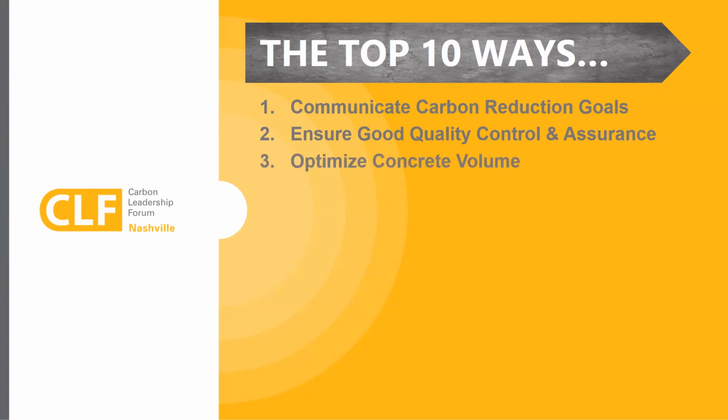Next is to optimize your concrete volume. By optimizing concrete volume mix designs and volume by using life cycle analysis software and by reducing the use of concrete finishing materials and chemicals, that helps to reduce your concrete's carbon footprint. A lot of people don't realize how much of an impact things like finishing materials and concrete finishes actually add to the embodied carbons in concrete.